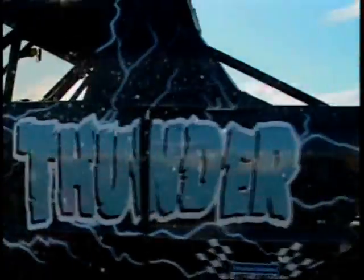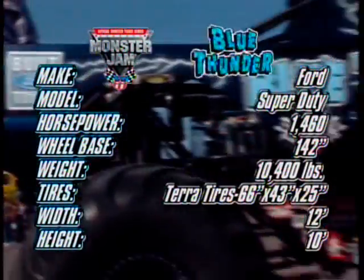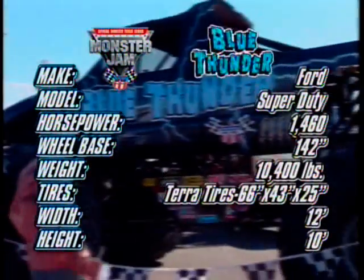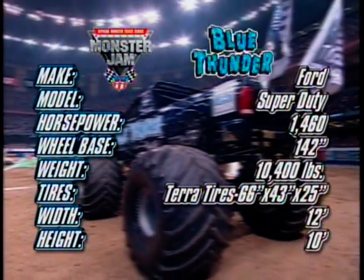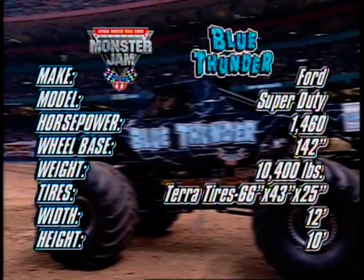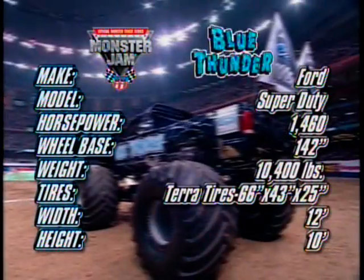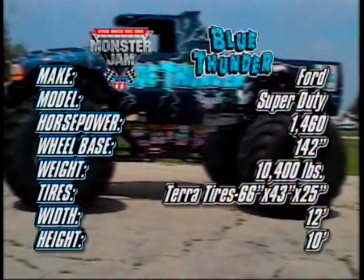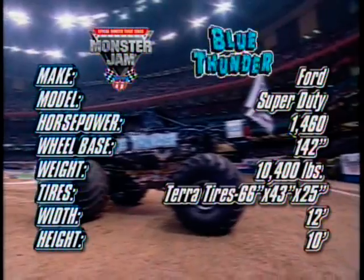Like a flash of lightning, this 1,460-horsepower Ford Super Duty monster truck thunders across the country on its massive 66-inch tires. Like a powerful storm cloud, this 10,400-pound beast rains on the competition thanks to its massive size. 10 feet tall and 12 feet wide, all sitting on a 142-inch wheelbase.